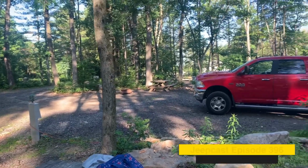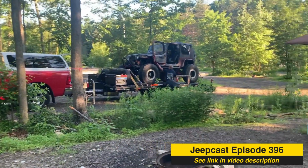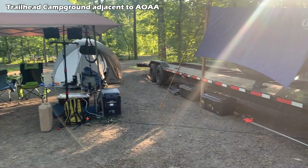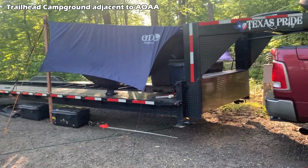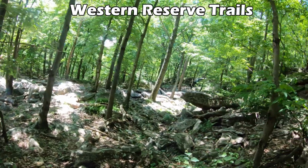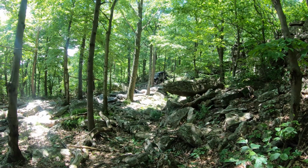All right, it's Camp AOAA. Here's Jerry's rig. He got in last night. Here's Jerry from Michigan. It's a nice day. There's our rig with our hammocks all set up. Huh, I wonder what that noise is. Oh, it's the Northwest Jeepcast guys.